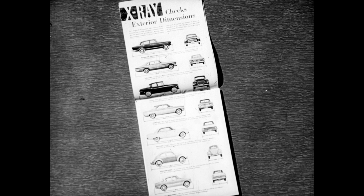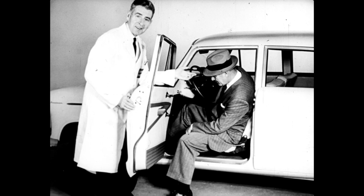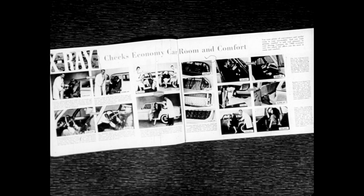There are no wild, unsubstantiated claims in this book. Nothing but solid, authoritative facts that no one can argue with. The X-ray engineer takes competitive features, point for point, and shows how Rambler offers more in terms of usefulness to the user. He has this to say about the Corvair. Because of its narrow front door, low car height, and recessed floor, it's difficult to get out. On the other hand, Rambler American has high, wide doors and a level floor that makes getting out easy and dignified. The X-ray engineer checks out economy car room and comfort from bumper to bumper and from roof to road, and proves with actual photographs that Rambler American tops them all.